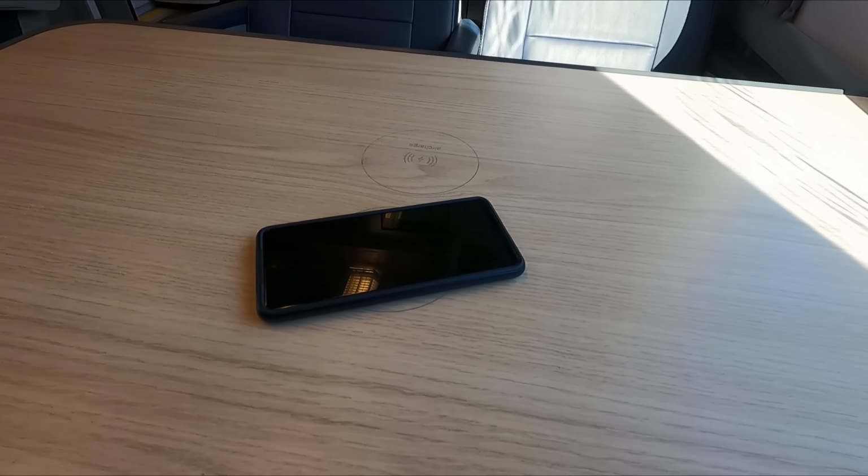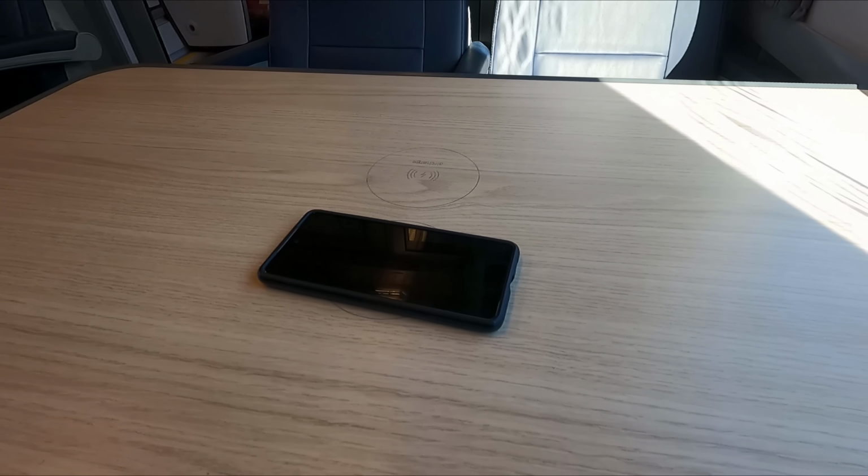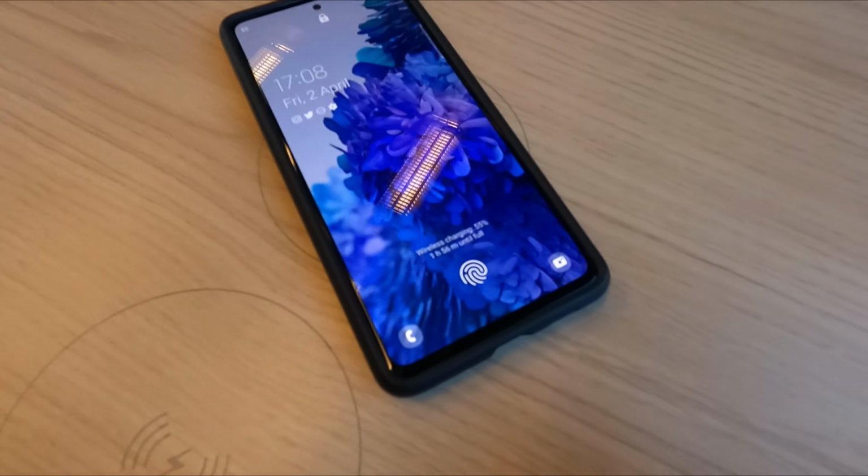Now, it was a bit temperamental to get them to work. You seem to have to put your phone down neither too hard nor too soft to get them to activate. But once on, they worked about as well as any other wireless charger out there.